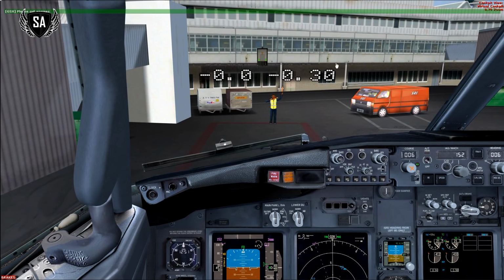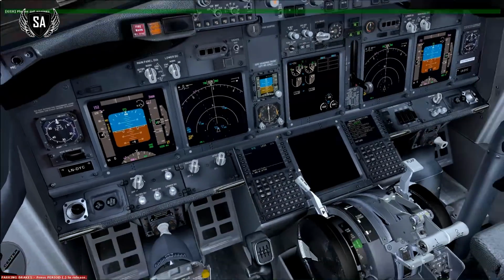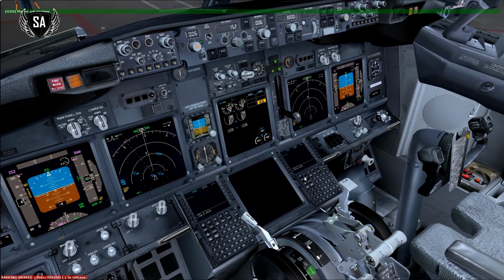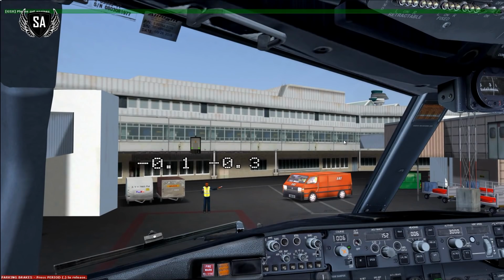Three minutes. Alright, so engine number 2 shut down now. Let's wait on the ground power to get hooked up. There it is. The ground crew works fast here. Alright, so that's on the buses now. So let's go ahead and shut down engine number 1.